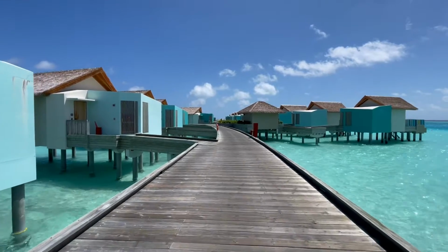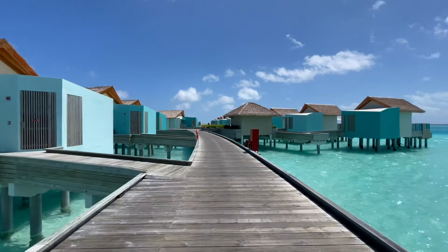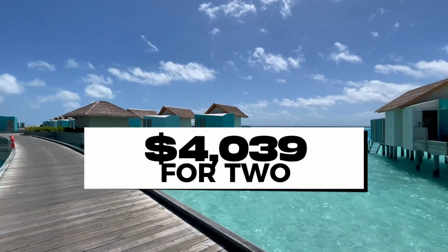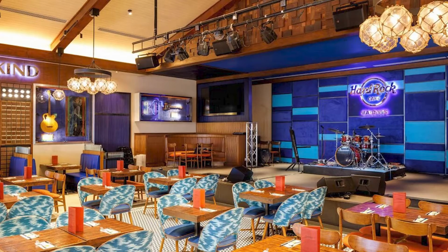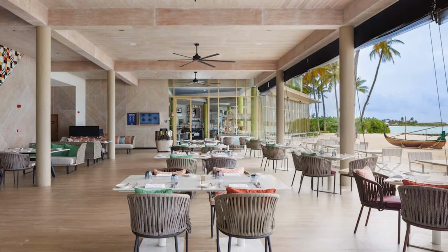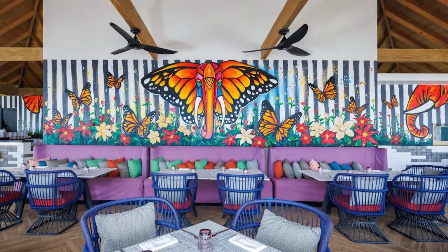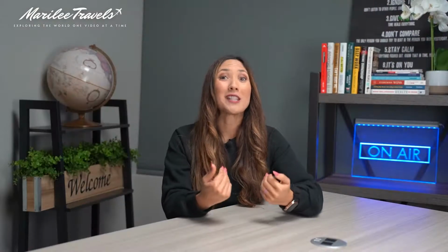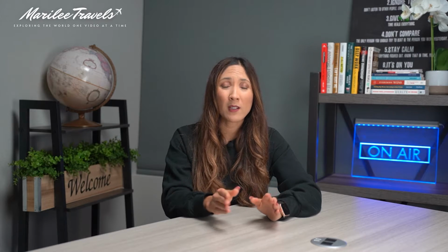We booked an 8-day, 7-night stay for the Platinum Overwater Pool Villa at the Hard Rock Hotel in the Maldives that cost us $4,039 for 2 people. That included a buffet breakfast at the Sessions restaurant, and we got the option for dinner to either do a 3-course dinner at a selection of dinner restaurants, or we could use a $40 dining credit per person for signature dinner restaurants, which were the more upscale restaurants. So we did that and paid the difference, which is such an amazing deal for an Overwater Bungalow experience and for their signature restaurants.